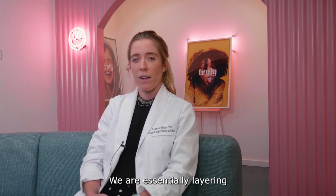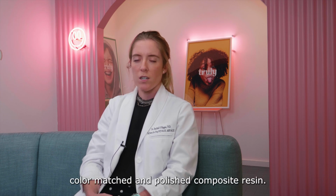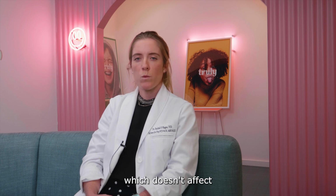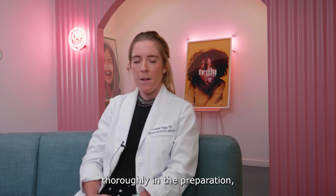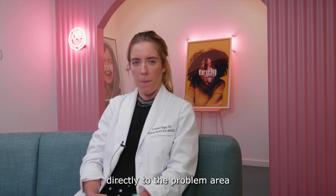We're essentially layering over your existing tooth with a beautifully colour-matched and polished composite resin. It is such a selective and focused treatment which doesn't affect your natural tooth structure at all. The tooth surface is simply cleaned thoroughly in the preparation, and then a thin layer of composite can be applied directly to the problem area.